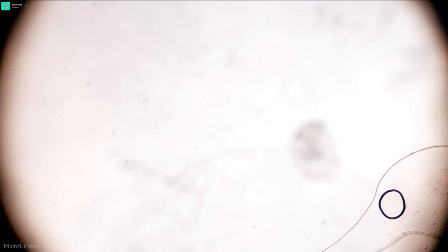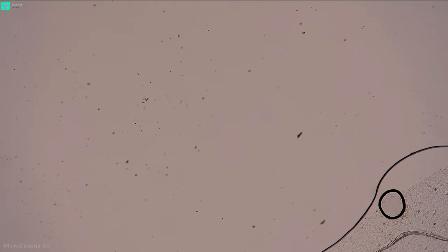What is that? Is that on my condenser? Let's give the condenser a good little wipe down there.